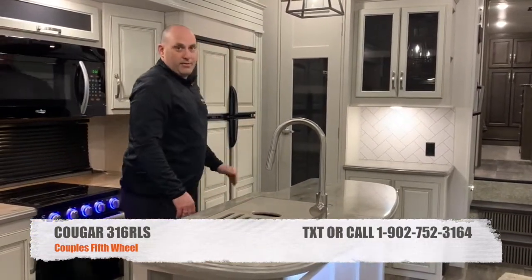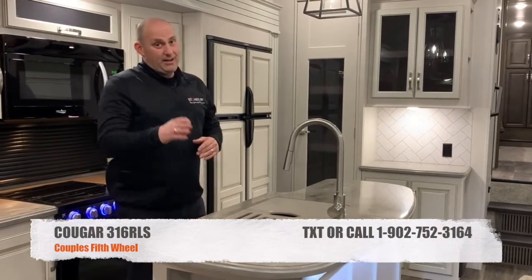And of course, it has the four-door refrigerator, propane and electric.